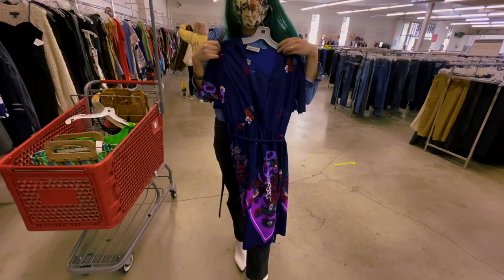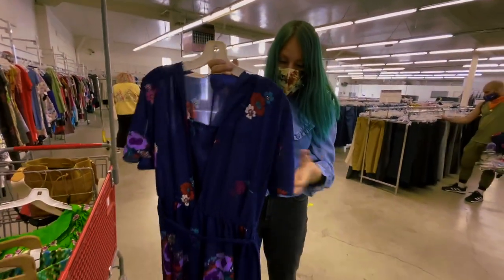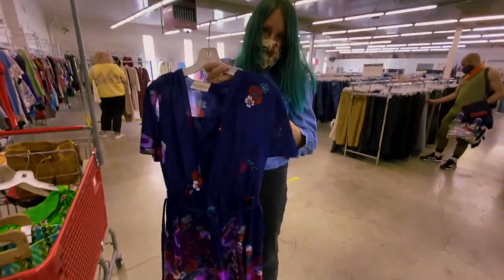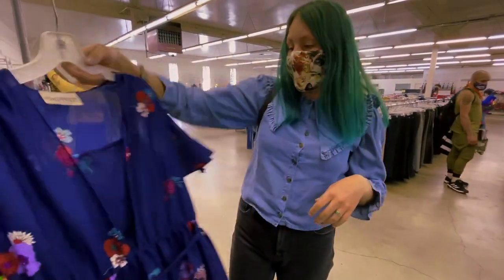Oh my gosh, everything goes so good with your hair. Oh, I love this design down at the bottom. Yeah, it's really cool. And I like that it feels like poly, but it's lightweight. Wouldn't be too suffocating to wear in the summer or whatever. Yeah. Put it in the cart.